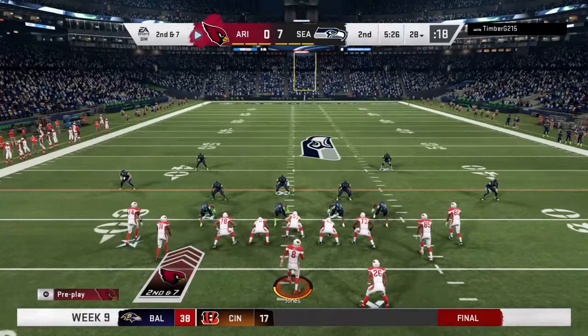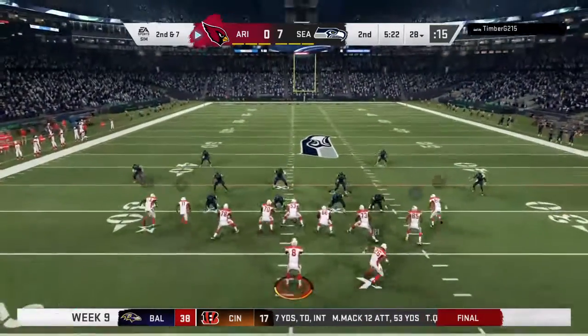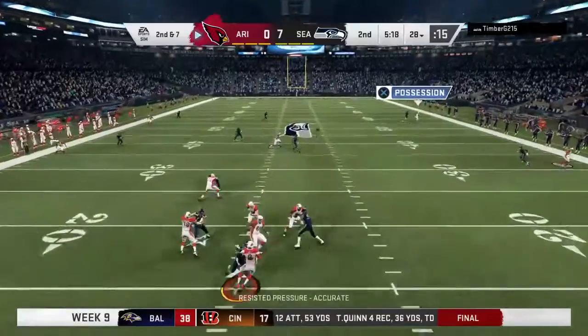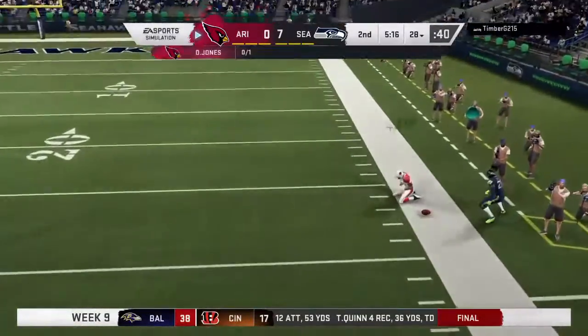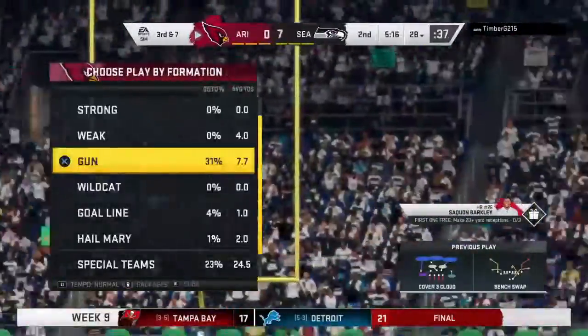The last run got 3. Now here's 2nd and 7. Throwing Jones. Going up top. And that'll be incomplete. Good protection that time, and they couldn't hook up on the long one.